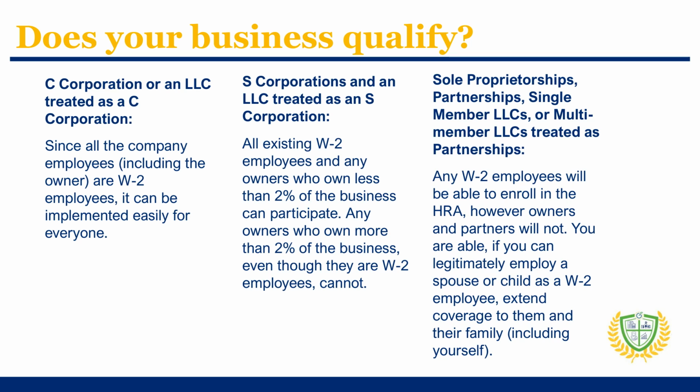HRA coverage extends to them and their family, including yourself. For example, a family child care provider who is a sole proprietor can hire her 16-year-old daughter part-time and create an HRA for the daughter that includes all family members: the daughter, the owner, a spouse, and siblings.